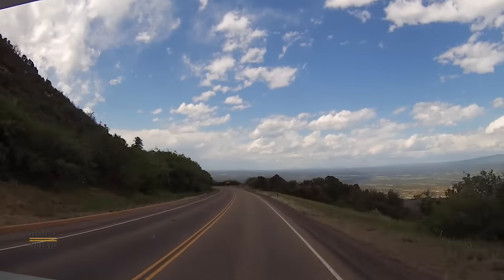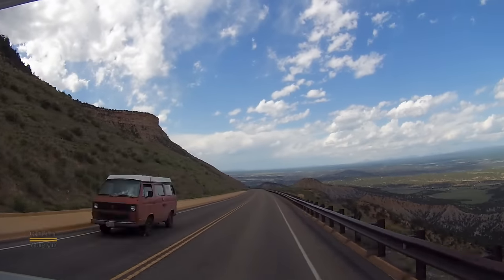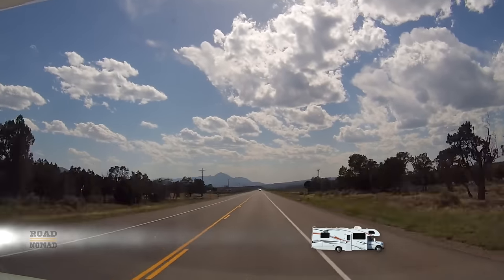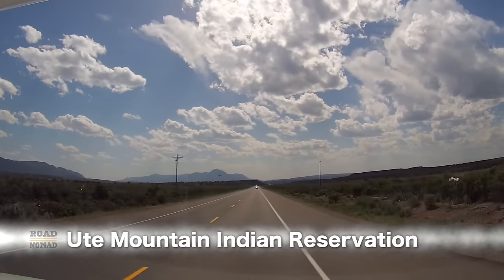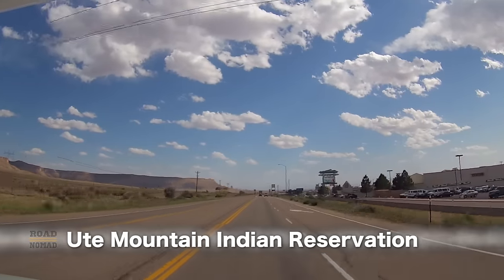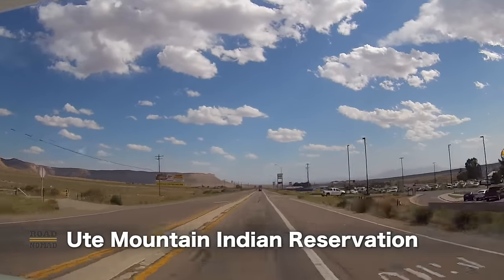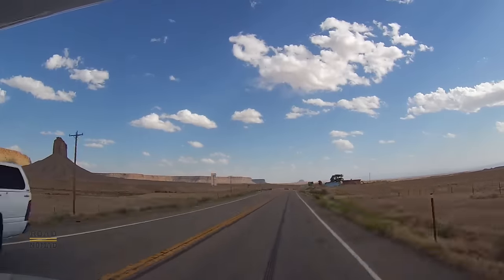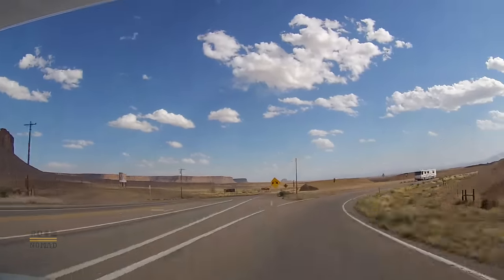That's it. We are leaving the park for good, with beautiful views as we descend from the Mesa. We pass by the Ute Mountain Indian Reservation. Yes, they do have a casino. The Chimney Rock to our left.